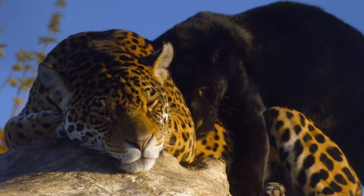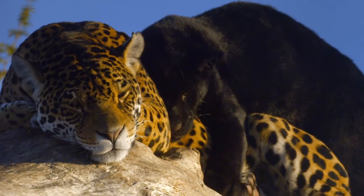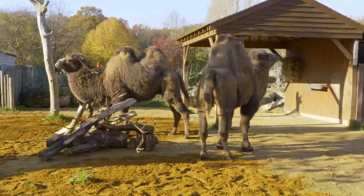Moa and Navas, our battering camels, love having new sand in their habitat. And you can really tell that Moa especially is having a good time in there.